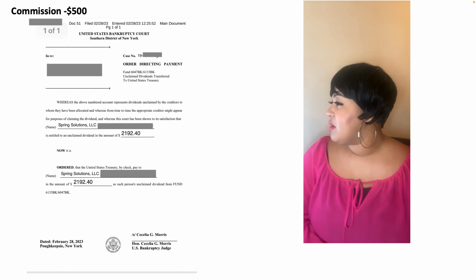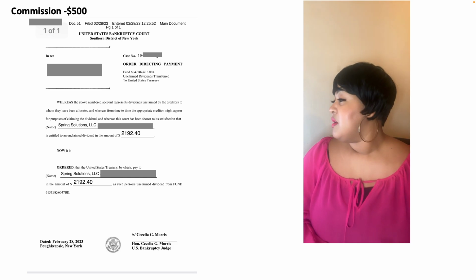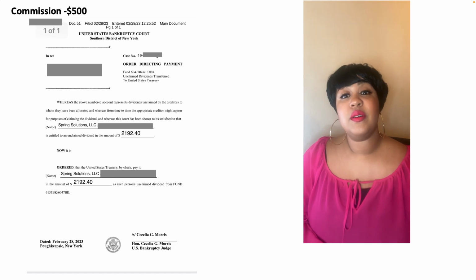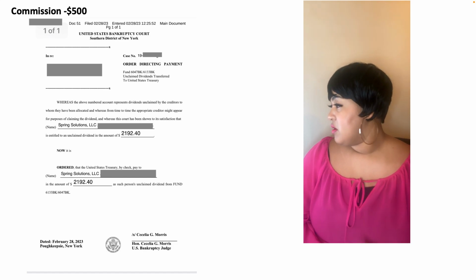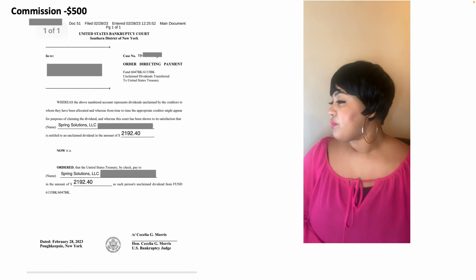So here is the order, $2,192.40. Again, left over from a Chapter 13 case that was dismissed. And you can see right here, the funds go to me. I believe, yes, New York Southern District, they will send the funds by EFT payment. So that will be coming in probably 14 days from the order, which is usually when they send the check or the funds to your account. And so I asked for $500 from this.